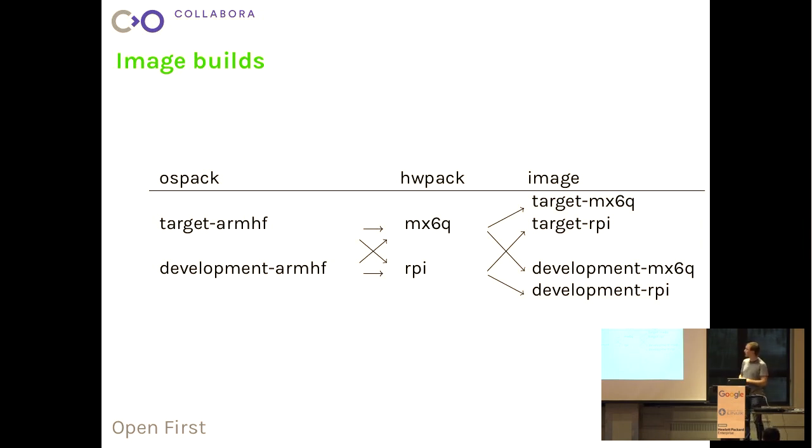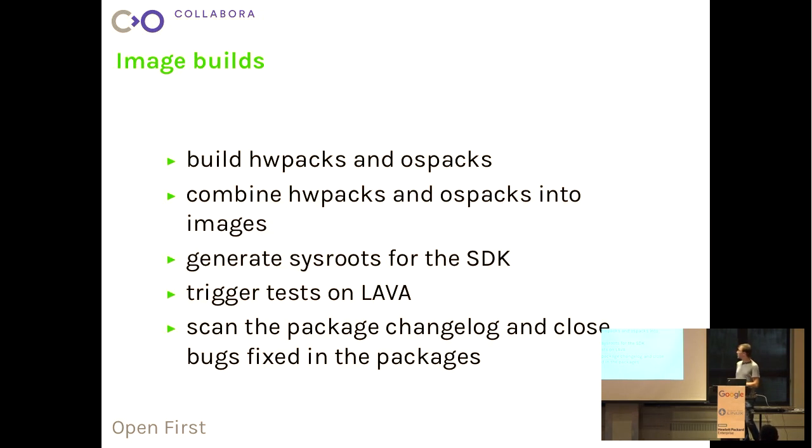So we create multiple OSPACKs for different types of images. As you can see on this slide, it's at least target and development. There's also an SDK image and a number of other images. And since we support three architectures at the moment, which are AMD64, ARM64, and 32-bit ARMHF, we produce quite a lot of them. So the image build process builds hardware packs and OSPACKs, and then combines them into actual images, which can be run on the devices.